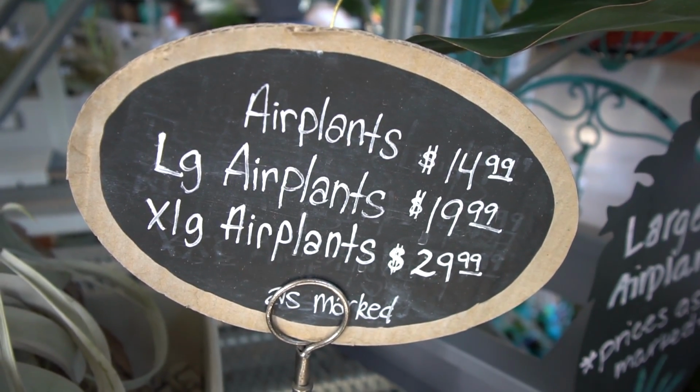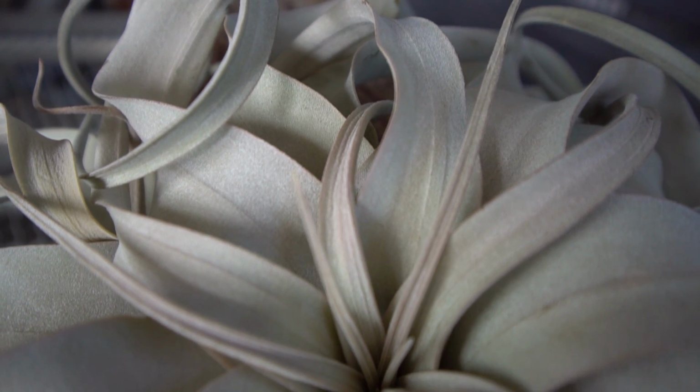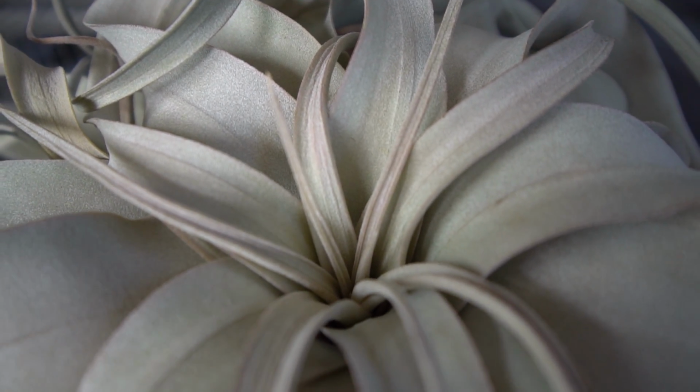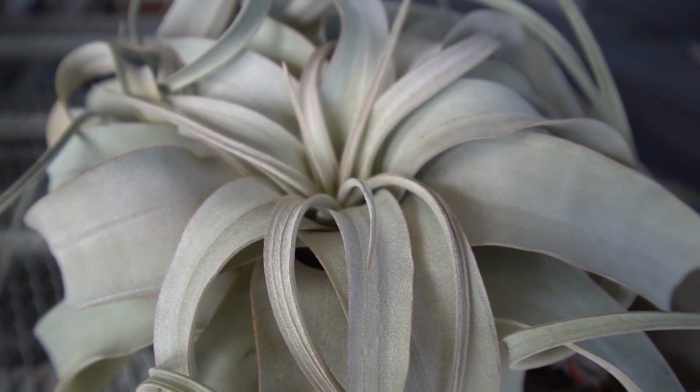Moving right along to air plants. This is one of the most beautiful sections that I shot. I genuinely got in the zone filming these Tillandsia xerographica.